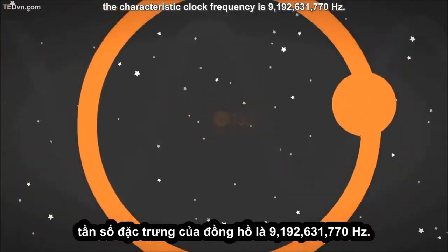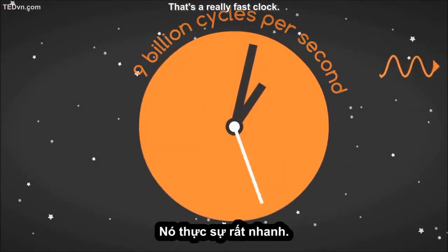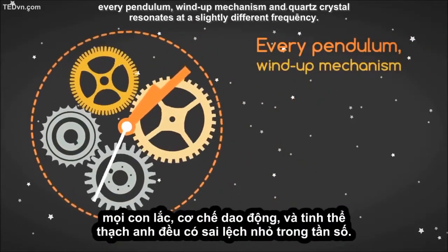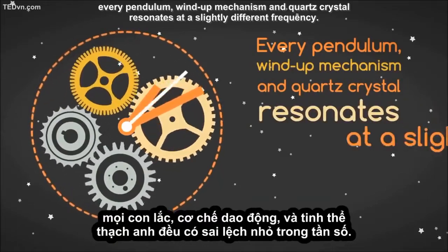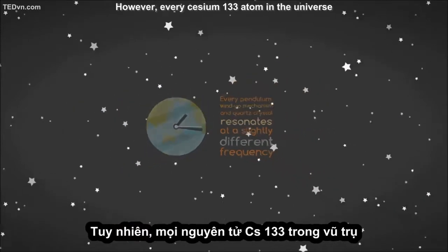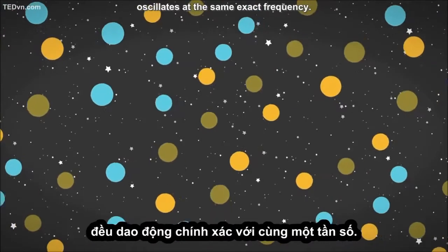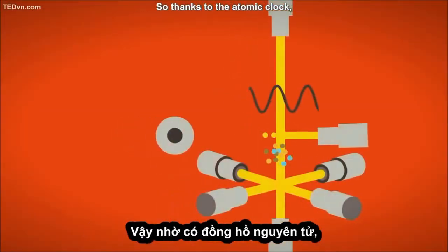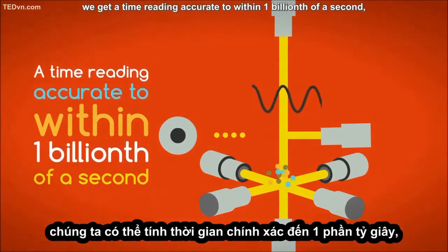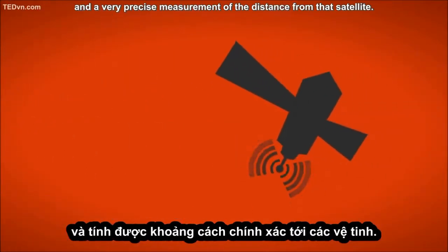9,192,631,770 hertz. That's 9 billion cycles per second. That's a really fast clock. No matter how skilled a clockmaker may be, every pendulum, wind-up mechanism, and quartz crystal resonates at a slightly different frequency. However, every cesium-133 atom in the universe oscillates at the same exact frequency. So thanks to the atomic clock, we get a time reading accurate to within 1/1,000,000th of a second and a very precise measurement of the distance from that satellite.